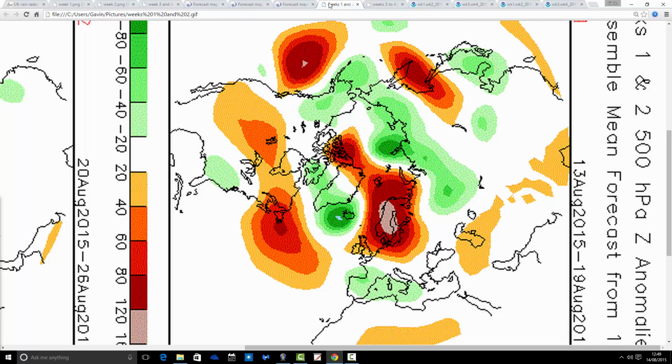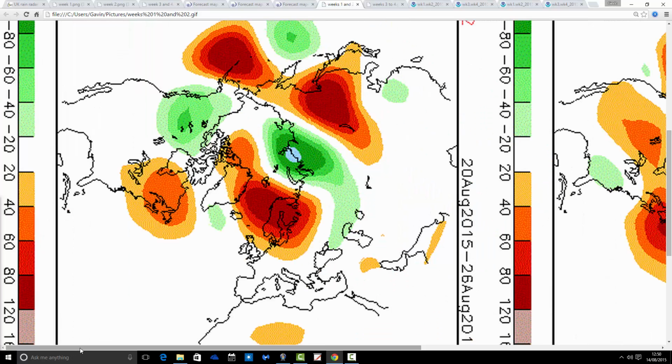Let's have a look at the CFS V2 and see what that's showing. These again are 500 millibar heights broken down into weekly periods. The first weekly period takes us from the 13th to 19th of August. There's the ridge up to the northeast. That will become more influential through the course of next week with low pressure out to the west and southwest, with the jet stream going rather like that. So the high pressure will get more influential from the east and the northeast through the course of the week, but there will still be low pressure threatening, particularly I think to the southwest.